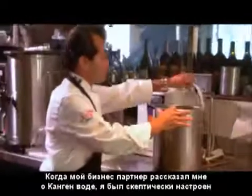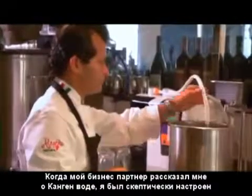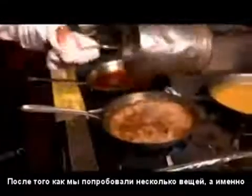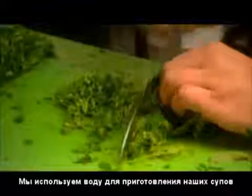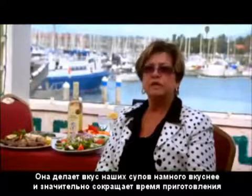The Kangen water, when it was introduced to me by my business partner, I was a little skeptical about, but after tasting and trying a few things like our soups, and even the acid water for cleaning some of the floors, I felt it was a perfect match for quality. In the kitchen, we wash the fruits and vegetables with the 11.5 water to take the pesticides off. We also use it in liquids like the avgolemono soup and the lentil soups, and it really makes the flavor of the soups much nicer, as well as cooking faster.